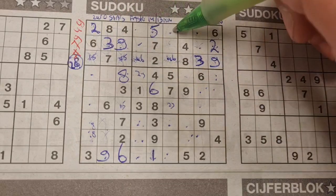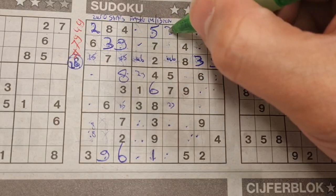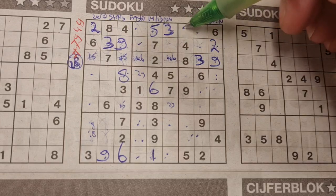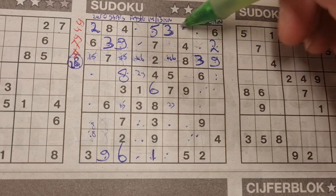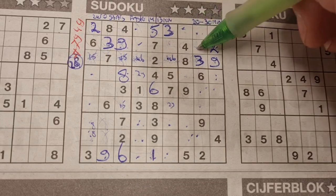So in the first row, the only 2 places left for the 3 should be here or there. We have a 3 in this column, no 3 there. 3 should be there. 1, 5, 7. 3 missing numbers in this big square.